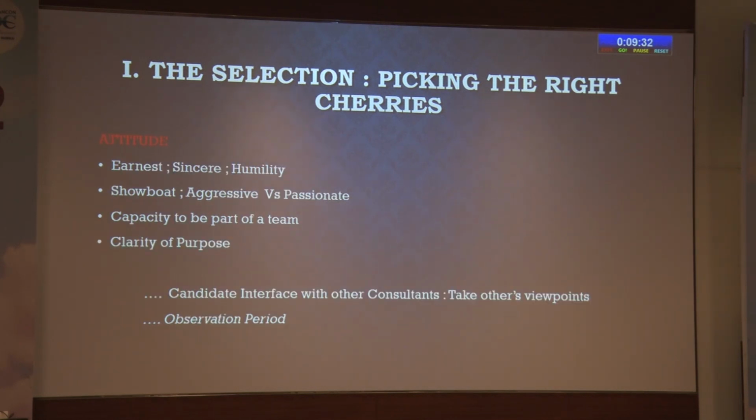Then attitude. This is not that easy to judge in a 10-minute interview. You need to check if the candidate is earnest, sincere, is humble. We talked about that question of kitna cutting and all that. You want to know whether people are showboats, and it's a very fine line of difference between somebody who's aggressive and somebody who's actually passionate. So you need to be able to nose that out, and that comes with experience.